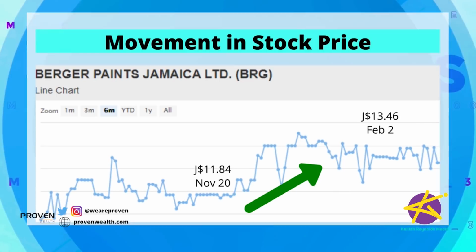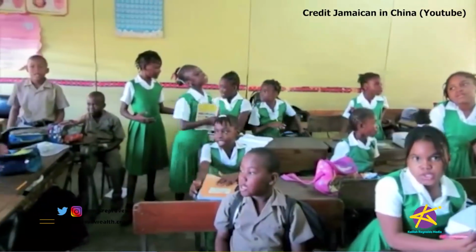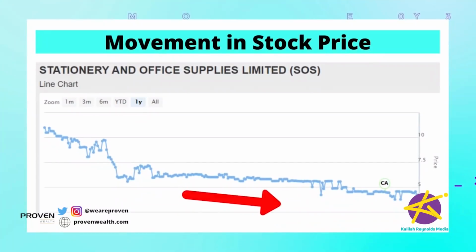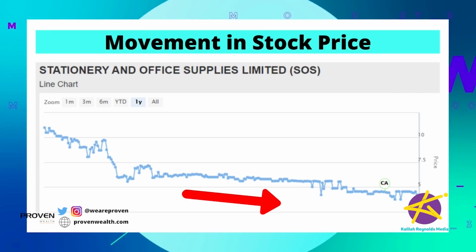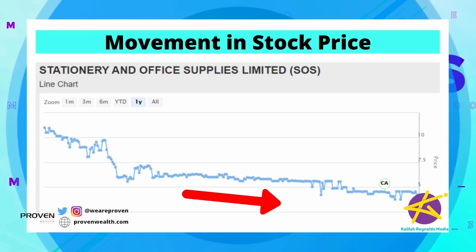That's about 13%. Now, because school has been closed for most of 2020, companies selling stationery and other such school items, such as Stationery and Supplies, SOS, saw a fall in their stock price. Looking at the line chart, we see where the price of the company's stock has dropped. Investors speculate that with no school, these companies would take a hit, and so they dispose of the stocks they owned in these companies, causing the price to fall.